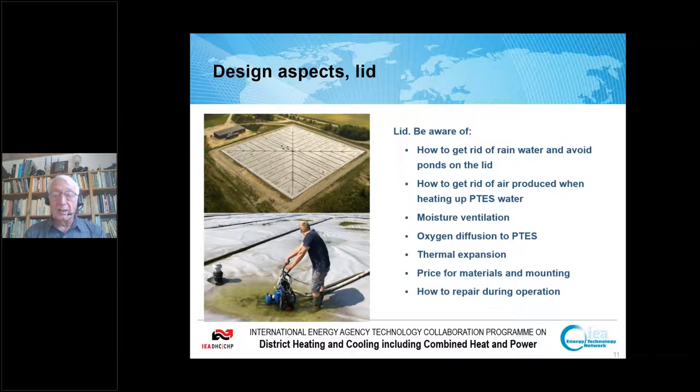Then there's air coming in. When you heat up water, air normally comes out under the lid, and it can be very heavy, and it can make bubbles under the lid up to 1 meter high. You have to be able to ventilate moisture and look at the oxygen diffusion into the storage, look at thermal expansion and price, of course, and how to repair.